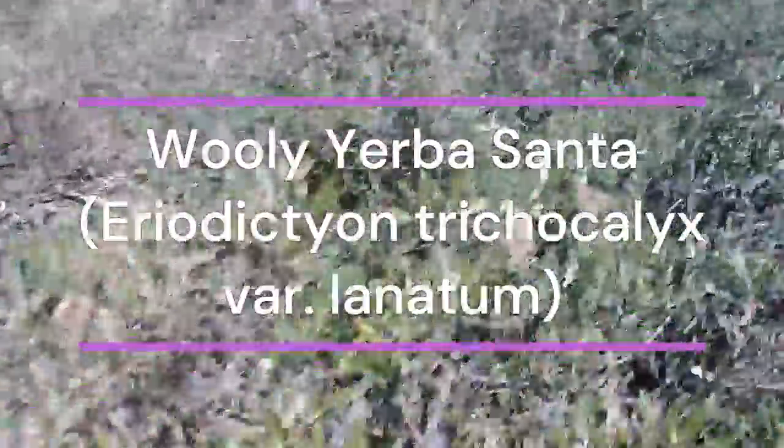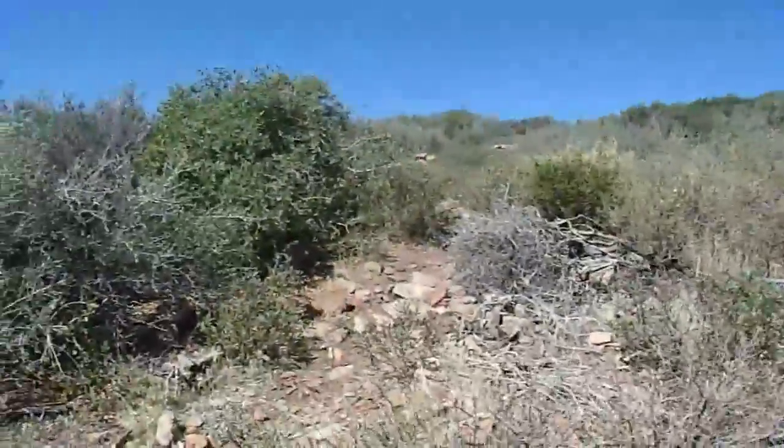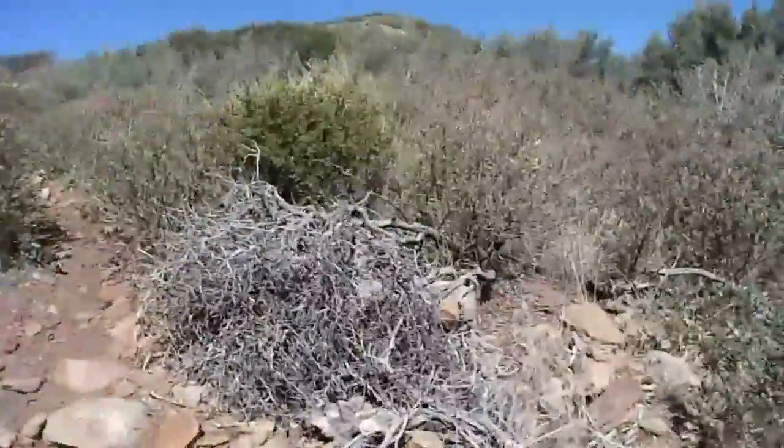A lot of Eriodictyon trichocalyx variety lanatum, the woolly yerba santa, which is the type you'll be more likely to find here in the Laguna Mountains. But you don't see it in the San Gabriels. You see variety trichocalyx in the San Gabriel Mountains instead.